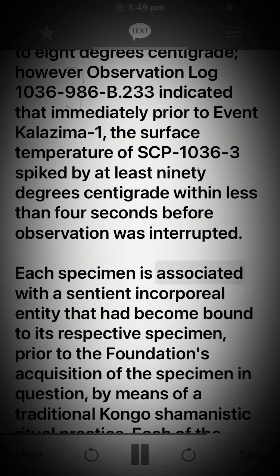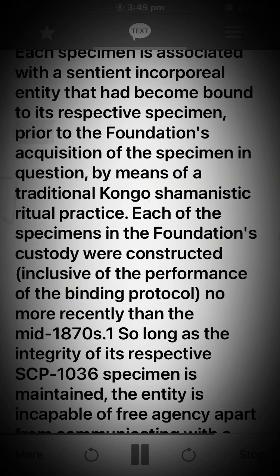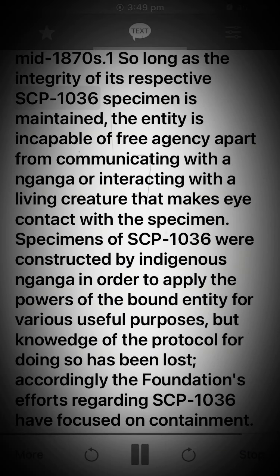Each specimen is associated with a sentient incorporeal entity that had become bound to its respective specimen prior to the Foundation's acquisition of the specimen in question, by means of a traditional Congo shamanistic ritual practice. Each of the specimens in the Foundation's custody was constructed, inclusive of the performance of the binding protocol, no more recently than the mid-1870s, and the entity remains bound so long as the integrity of its respective SCP-1036 specimen is maintained. The entity is incapable of free agency apart from communicating with Mganga or interacting with a living creature that makes eye contact with the specimen.